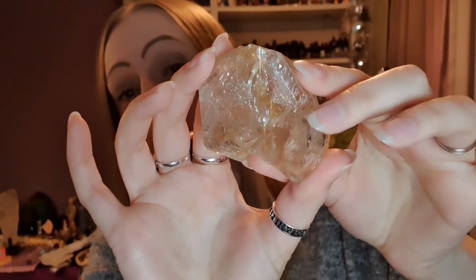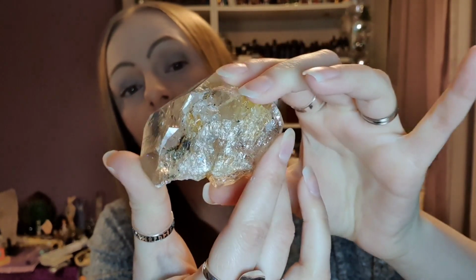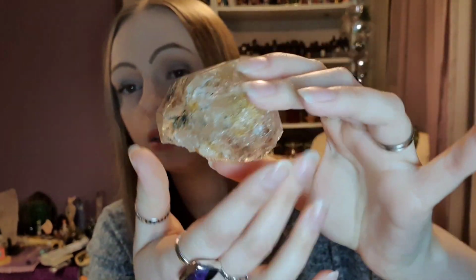Now these ones are really beautiful high grade ones, but they are obviously, as you can see, not double terminated. They are completely natural as they came out of Mother Earth.